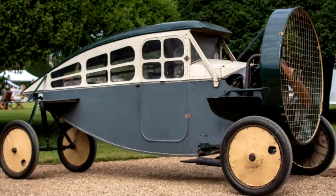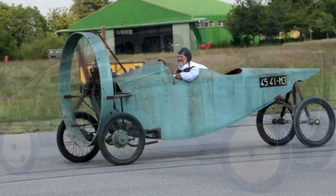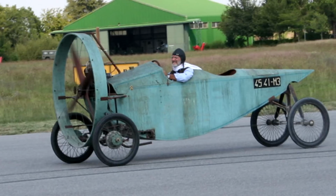I mean, duh, can you imagine if a bunch of people were driving these around on the freeway these days? Oh my goodness. Or what if you hit a pedestrian? This is a serious question that requires a serious answer.